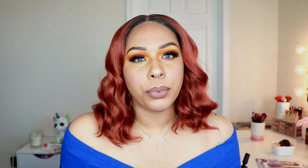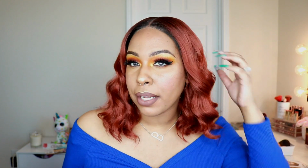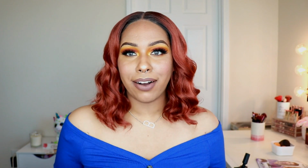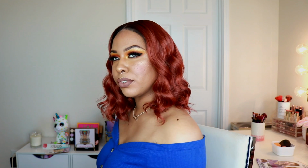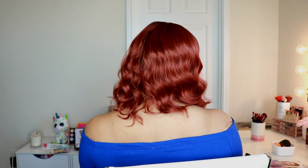But I do like this more than Raine because it's shorter and it's going to be more manageable, and it's not going to tangle as bad because it's shorter. It's going to tangle probably just because it's a synthetic wig, and that's in the nature of synthetic wigs, but shorter lengths are just easier to maintain. So this length is about 12 to 14 inches. I'm 6 feet tall, so I do have a longer neck.